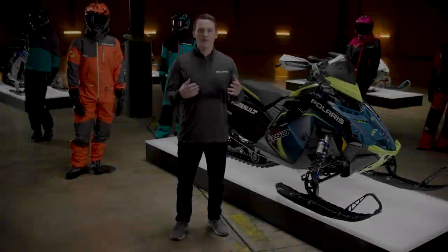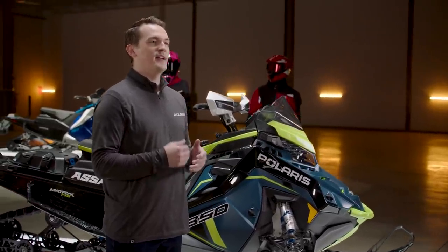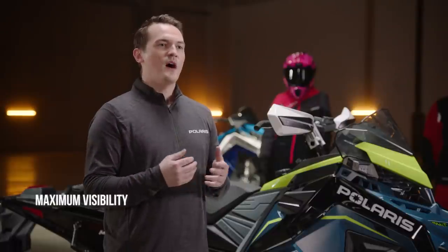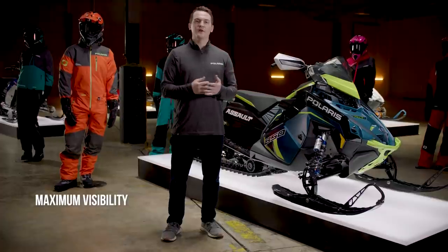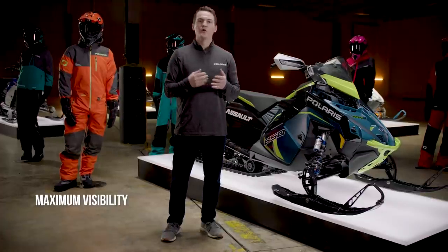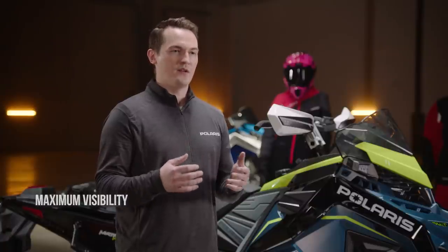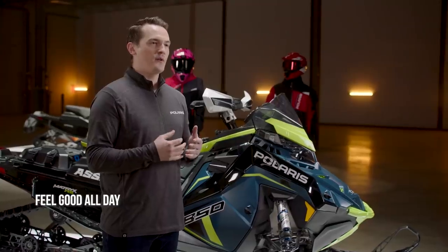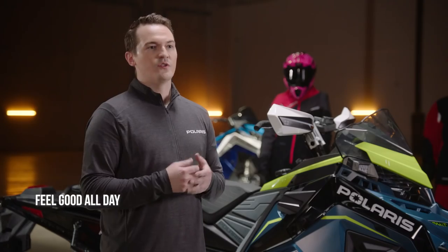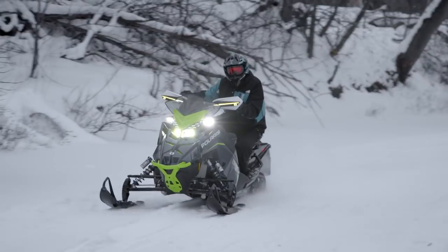Your machine is already a showstopper, but the crossover accessory collection is ready to take it to the next level. We talked about the importance of visibility with the InSight side mirrors and the auxiliary lights. With the volatile terrain of crossover riding, when you're aware of your surroundings, you can ride confidently all day and well into the night. And riding comfortably can be just as important as riding confidently. So for all day warmth, the heated driver's seat is also featured in the crossover collection.